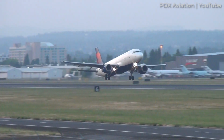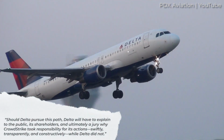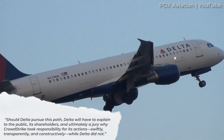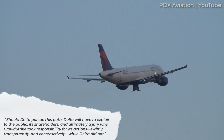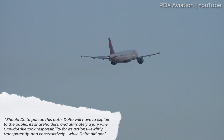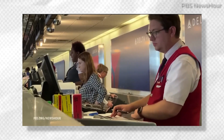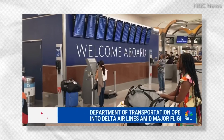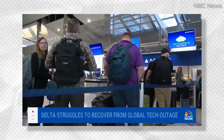Attorney Michael Karlinski, defending CrowdStrike against a lawsuit, stated, "Should Delta pursue this path, Delta will have to explain to the public, its shareholders, and ultimately a jury why CrowdStrike took responsibility for its actions swiftly, transparently, and constructively, while Delta did not." For its part, Microsoft blamed Delta Airlines and claimed that the carrier's aging technology caused the airline to recover far slower than rival airlines. Microsoft also claimed Delta turned down help that was offered.